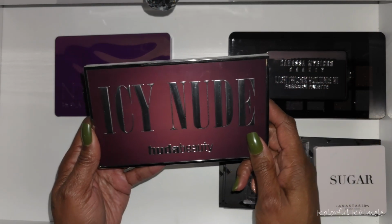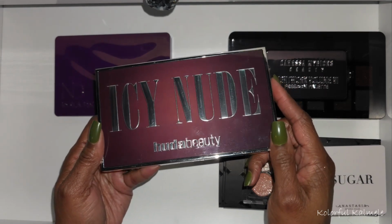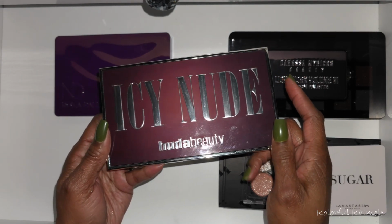Packaging gorgeous. It's just beautiful. I'm trying not to blind you guys, but packaging is gorgeous.